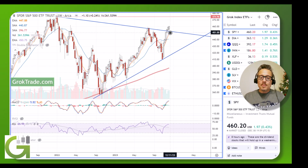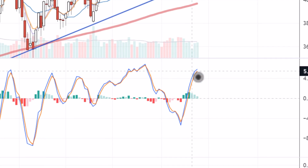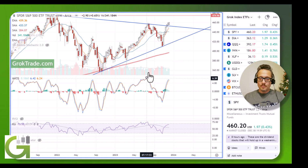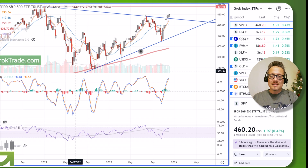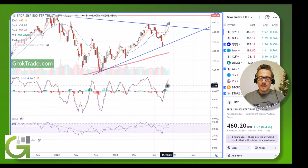But we're up. Now, the thing I want to point out here, look at what's happening with the MACD. The last time we rolled over up there, look what happened. When this rolled over right there, look what happened. When this rolled over, that's what happened. When this rolled over, that's what happened. Do you guys see what I'm saying? This looks like it's rolling over. Do you guys see what I'm showing you on the S&P 500?